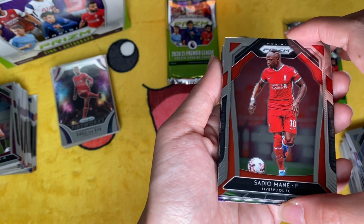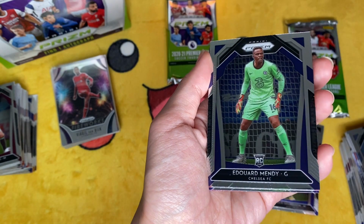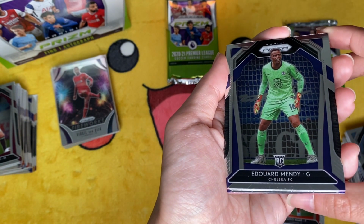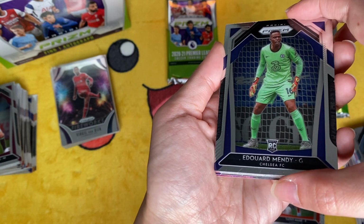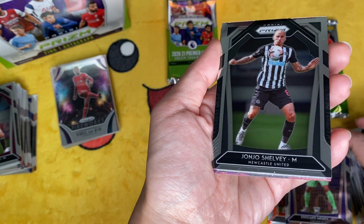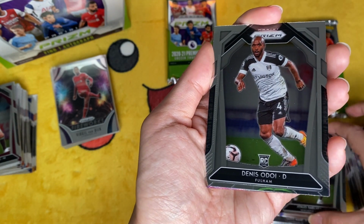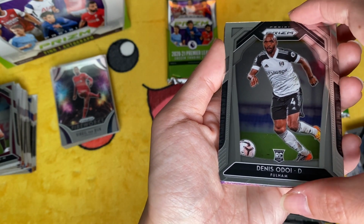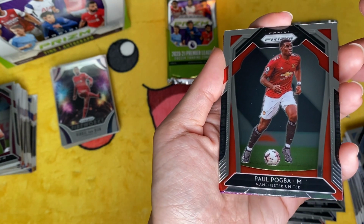It's actually featured in one of the articles from Breaks Up All Time. Chelsea, we have, how do I pronounce this? Edward Mendy? Yeah. Newcastle, John Joe Shelvey. Oh man, this veteran is still around. Fulham, Dennis Odoi. How about Manchester United? Yay! All right.